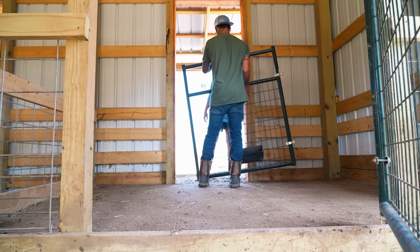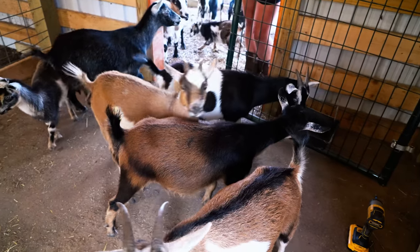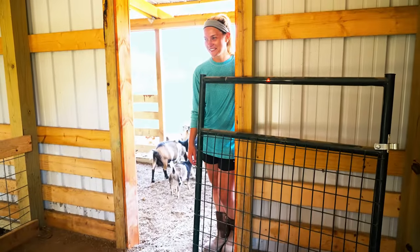I just don't know what we... I mean, you can do it like this where it's off. Well, this is why we need a gate. Can't work in these conditions. Come on, y'all. We trying to work. All right, let's put a gate on. Keep these suckers out.